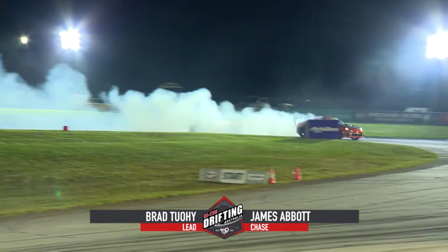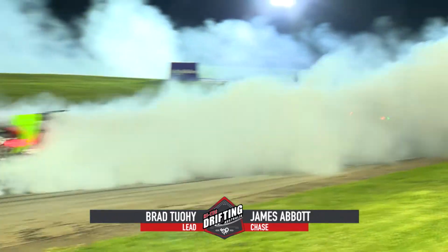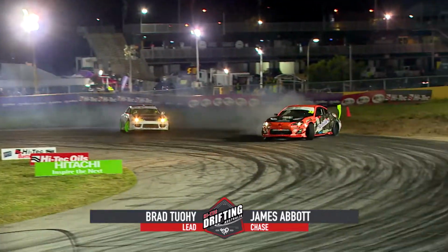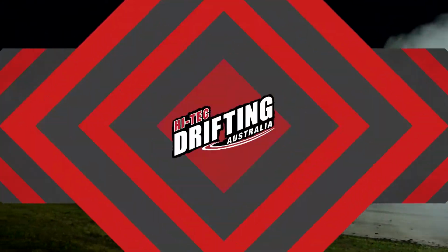What a noise coming from that twin supercharged V8 under the bonnet of Brad Tuohy's car, being chased down by the big turbo JZ of James Abbott. I mean, both these cars probably making similar power levels, but man, do they deliver it differently. And what a smoke show Brad Tuohy's putting on in the lead.